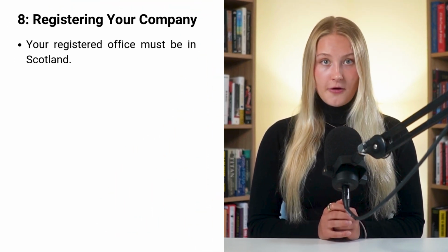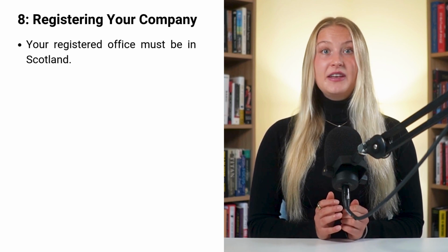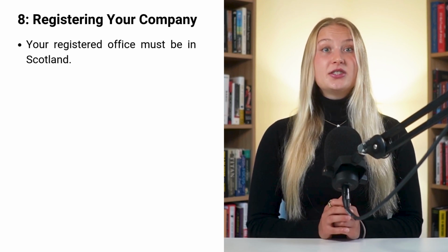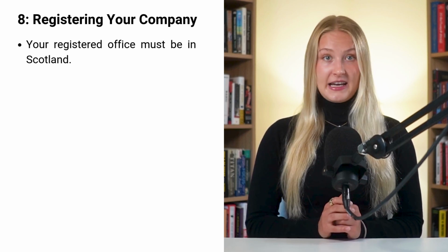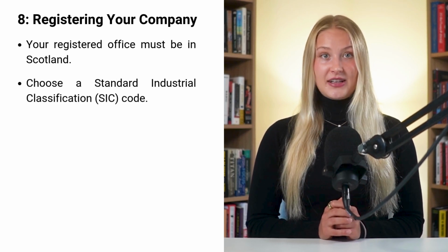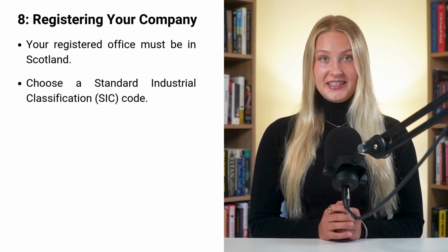The last major step is to register your company with Companies House. In Scotland, this works just like in the rest of the UK, but your company's registered office address must be in Scotland. This address will be where all official correspondence is sent, and it's important to note that it will be publicly available. You'll also need to choose a standard industrial classification code that best describes your business activities.